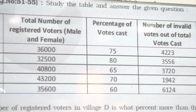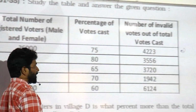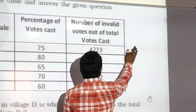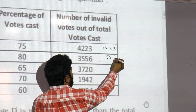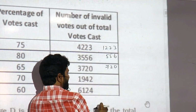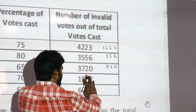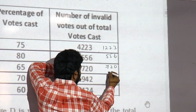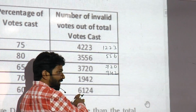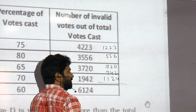Let's take 3000 as benchmark. Okay? Let's take 3000 as benchmark. Here we have 1223, 556, 720. Forget about 942. Take 2000 from this number and add here. This becomes 3000. And let me write 942 as it is here. 2000 is already taken here. Remaining number 1124. Let me add everything.